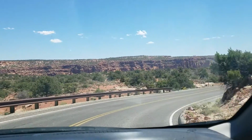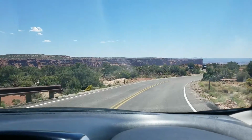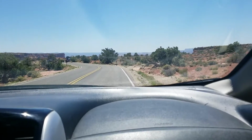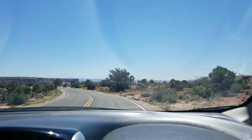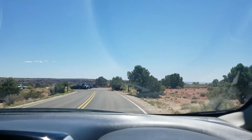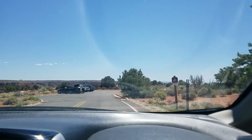Alright, we are moving on from Mesa Arch to the Green River, what's it called? Green River Overlook, which is supposed to be one of the most spectacular overlooks in the park. As your tour guide voice. That's what my book said.